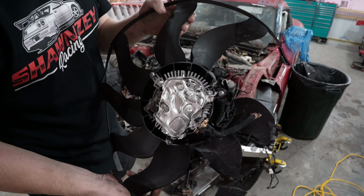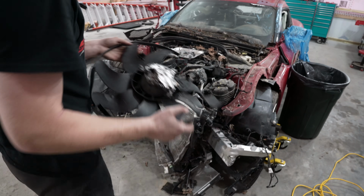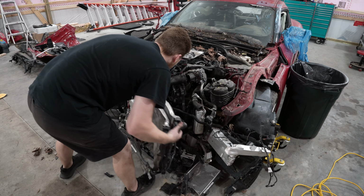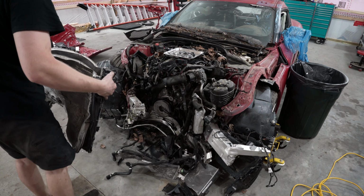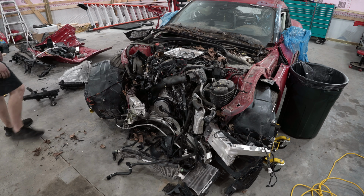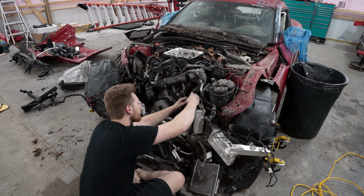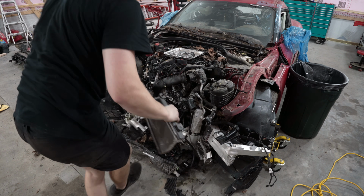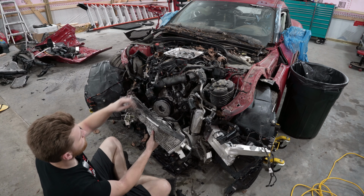Woo! That's not a good sign. This radiator fan is absolutely smashed. Oh God. Whoops, I dropped it. Let's get the rest of these coolers out of the way and we can take a look at what's going on. There we go. All right. Auxiliary radiator off. Another cooler off.